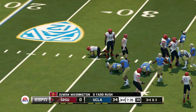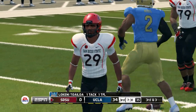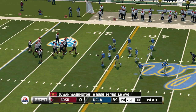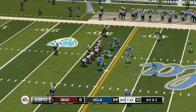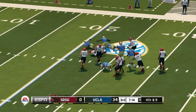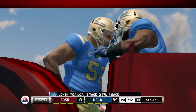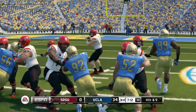Here's a give up the middle, tackled right away. No gain on the play. That makes it 3rd and 3. He's under pressure, and he's tackled hard at the 26. That is a loss of 6. That'll bring up 4th and 9.